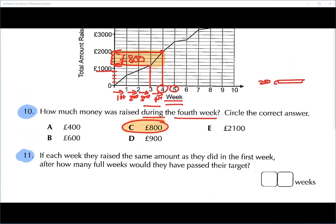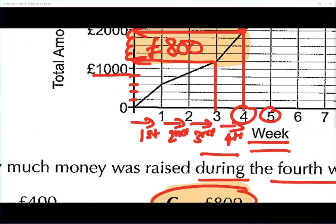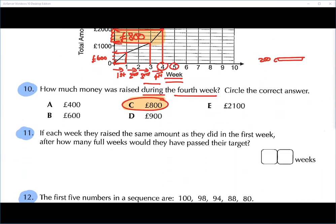If each week they raise the same amount as they did in the first week, how many full weeks would they have passed the target? Okay, question number 11. Now, how much did they raise in the first week? Let's look back at the diagram. So we know the first week is this one here. So how much did they raise? 800. Are you sure? So that's 200, 400, and 600. That's better. So they raised £600 in the first week.